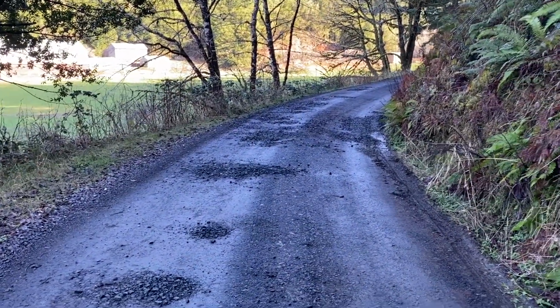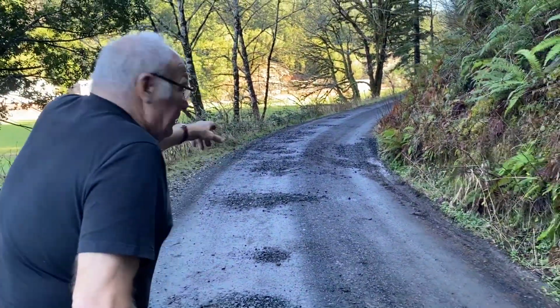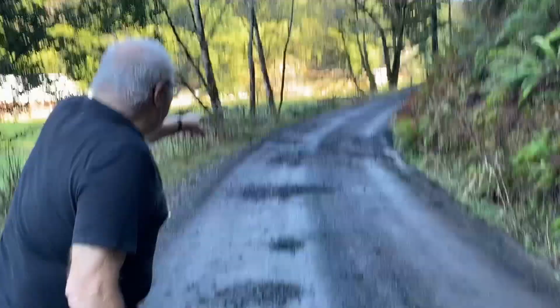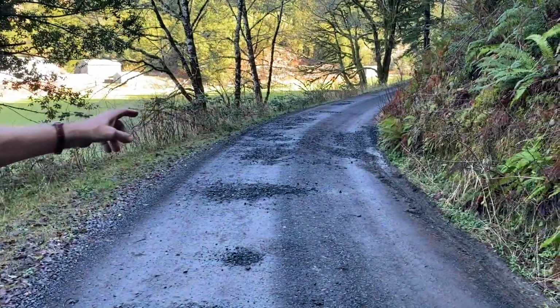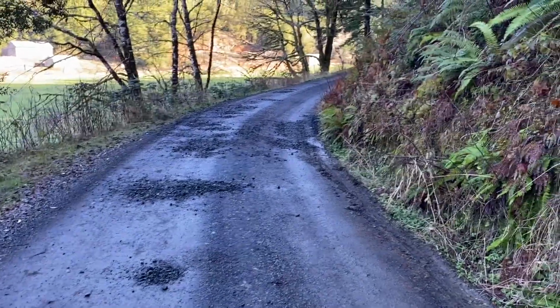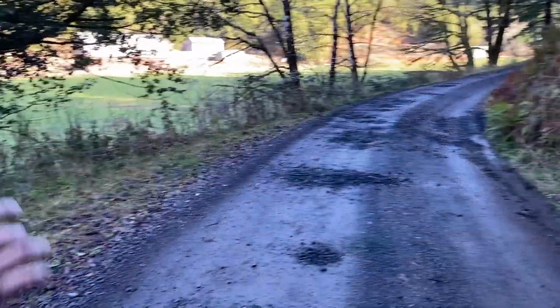See, the crown's been lost because I haven't graded it back. If you look right up ahead of us here, you can see that. See the berm on the outside? Now the water's running all the way from around the corner. Actually, it's running almost half a mile, over a quarter of a mile, down the road, puddling in here, and then here's where the holes are.